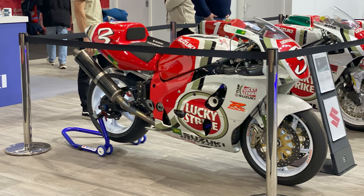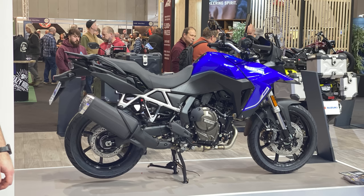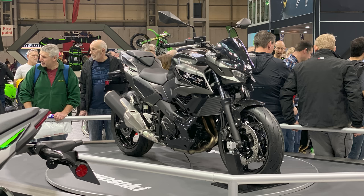There were a couple of noticeable absences. Certainly I think Harley Davidson not being there was perhaps the most remarkable of the absences, but I'm sure they've got their own reasons. I tried to find a Moto Guzzi stand, but I couldn't actually see one. But there may have been one there, but there was actually a model I wanted to look at.